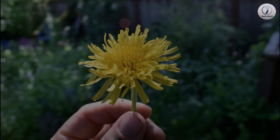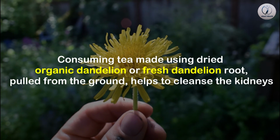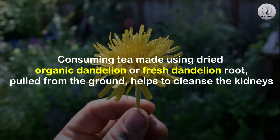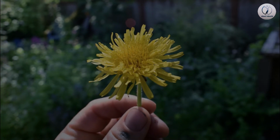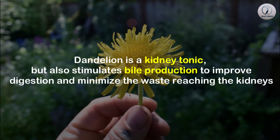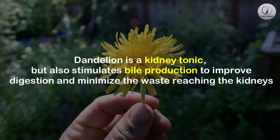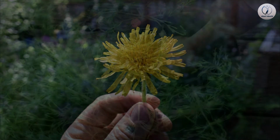Dandelion. Consuming tea made using dry organic dandelion or fresh dandelion root pulled from the ground helps to cleanse the kidneys. Dandelion is a kidney tonic, but also stimulates bile production to improve digestion and minimize the waste reaching the kidneys. Horsetail.